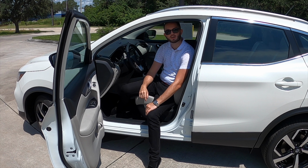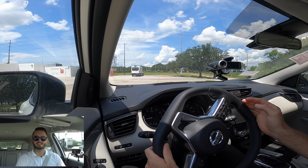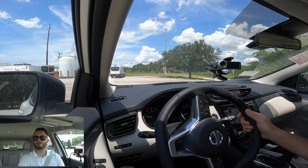Now we're gonna take this Nissan Rogue out for our test run. So now we're taking this Nissan Rogue Sport out for our little test run.